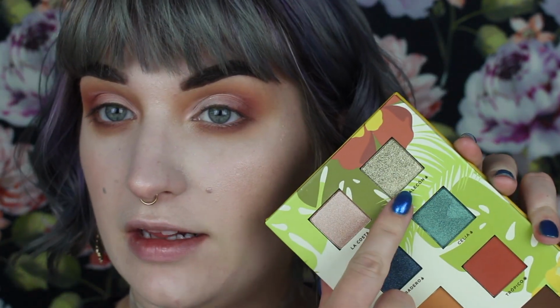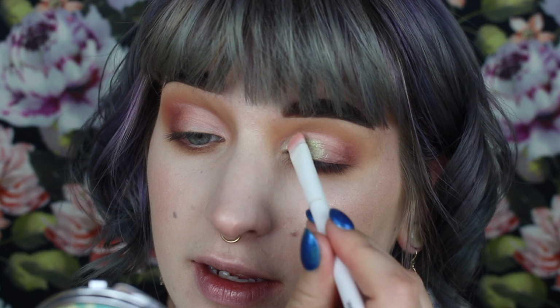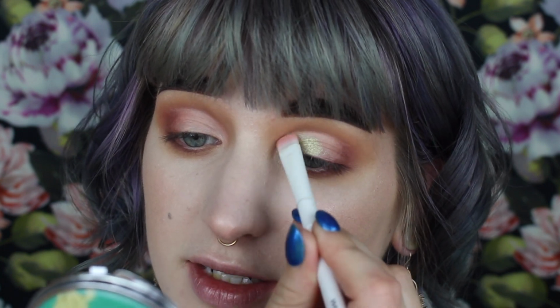Now taking El Malecón, if that's how you say it, with that same brush that I used to cut my crease, I'm gonna pack that all over where that concealer is. That's pretty. I was trying really hard to avoid the blues because I use blue eyeshadow a lot, and I know that that's what a lot of people are gonna use when they are doing tutorials with this palette, so I figured I would do some of the colors that aren't gonna be used.